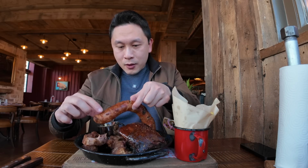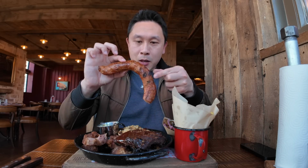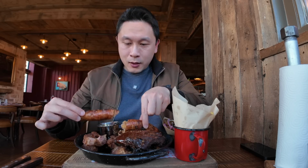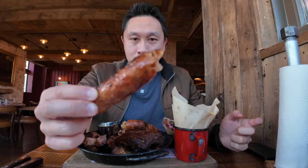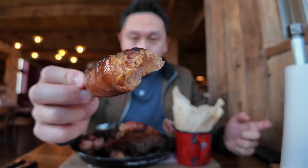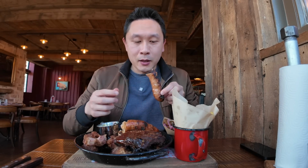Let's try this huge, massive sausage. Let's break a bit off and I'll show you what it looks like. Check that out. Good charring on the outside. Looks meaty in the middle. Let's go for a bite of this.